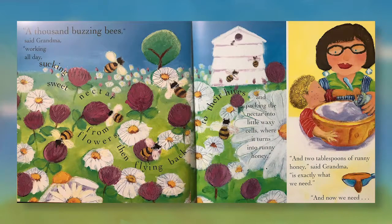"A thousand buzzing bees," said Grandma, working all day, sucking sweet nectar from flowers, then flying back to their hives and packing the nectar into little waxy cells where it turns into runny honey. And 2 tablespoons of runny honey, said Grandma, is exactly what we need.